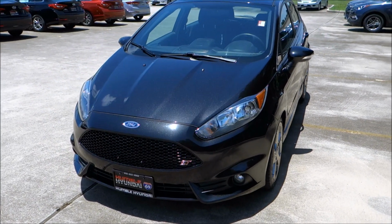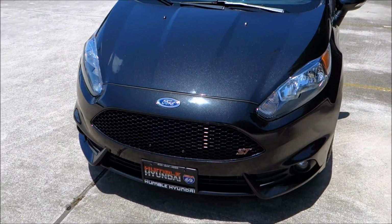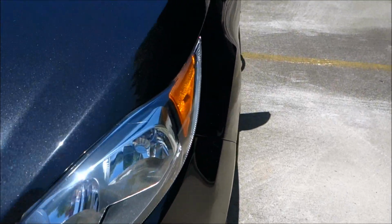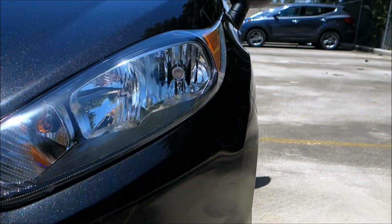Now, being the fact that the ST is the hottest of the Fiesta lineup, it certainly has to look the part. So, of course, Ford did a few exterior upgrades to make this car look a little bit better. For starters, you don't get any kind of projector headlights at all. It's not even an option. This one has just the standard halogen lights, no big deal there.